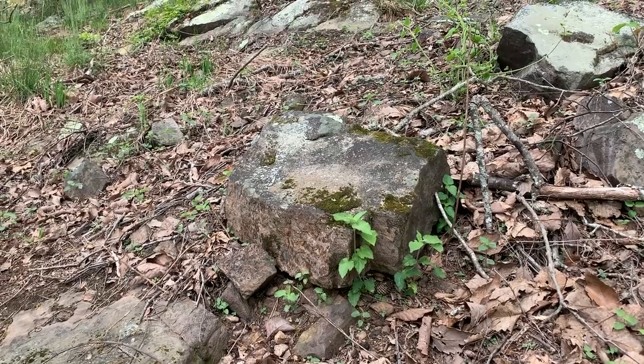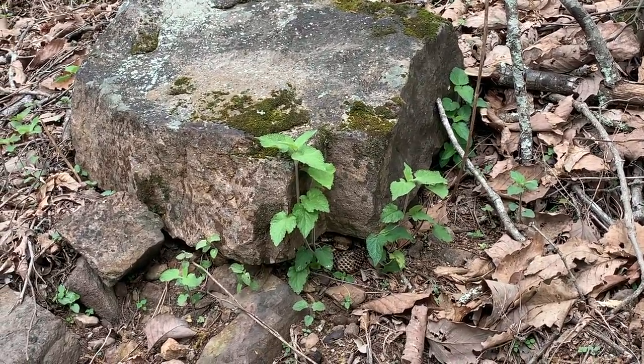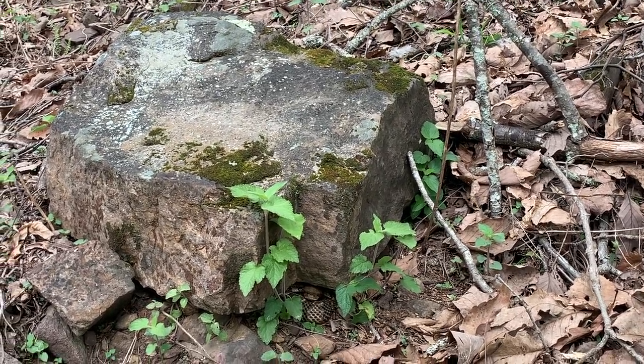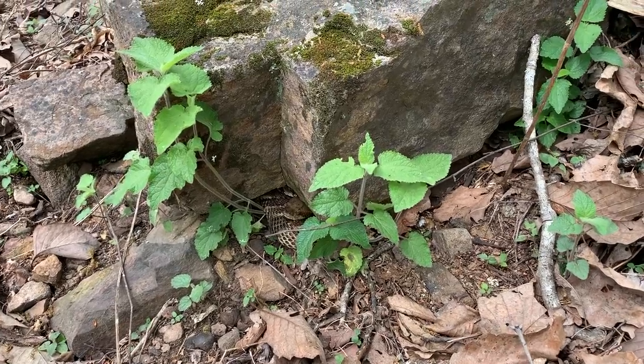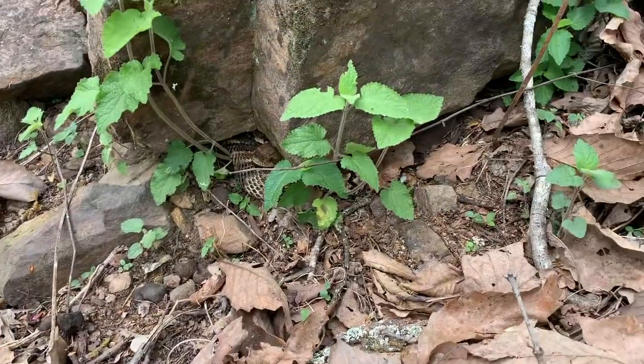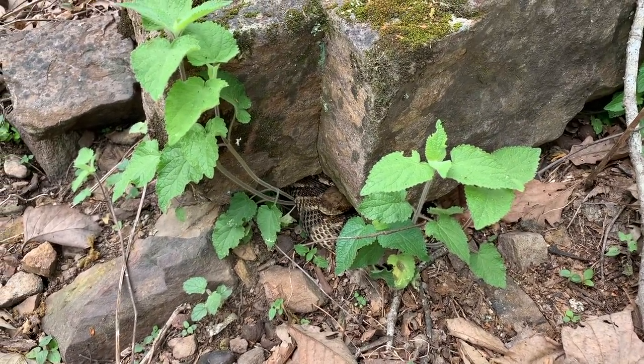Well, that's not a milk snake, but I'll take it. Timber rattlesnake in situ right there. See if I can get some better shots of him. This is why you have to be incredibly careful when you're hiking habitat like this. I mean, I just flipped that rock right there, looked up, and he was sitting right there. Good looking snake though, I'm gonna take some photos on my camera.